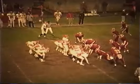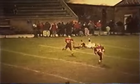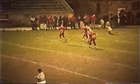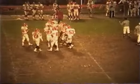Stacked backfield, wide receiver left for the Pioneers. Allen, the sophomore at quarterback, takes the snap, dropping back to pass. Looking downfield on the fly pattern, it is incomplete, overthrown. Johnny Grubb in on the defense for the G-Men. Good coverage that time for Grubb, too. Excellent coverage. He was 2 or 3 feet ahead of the intended receiver.